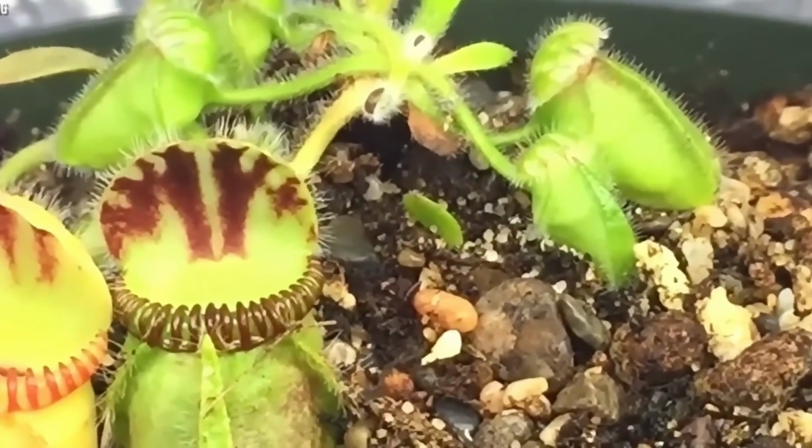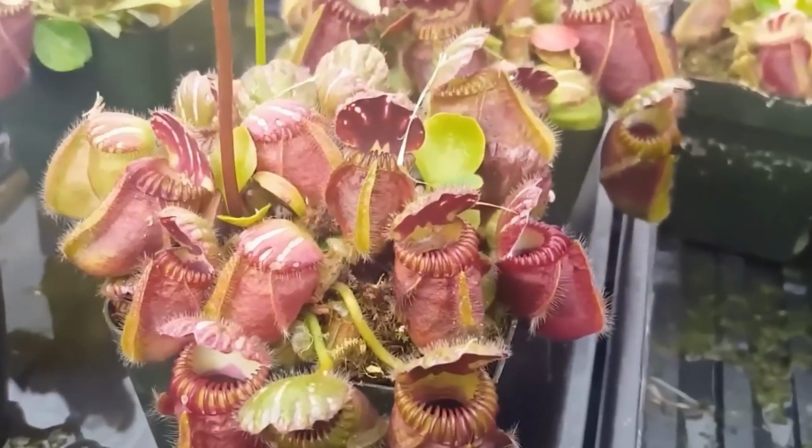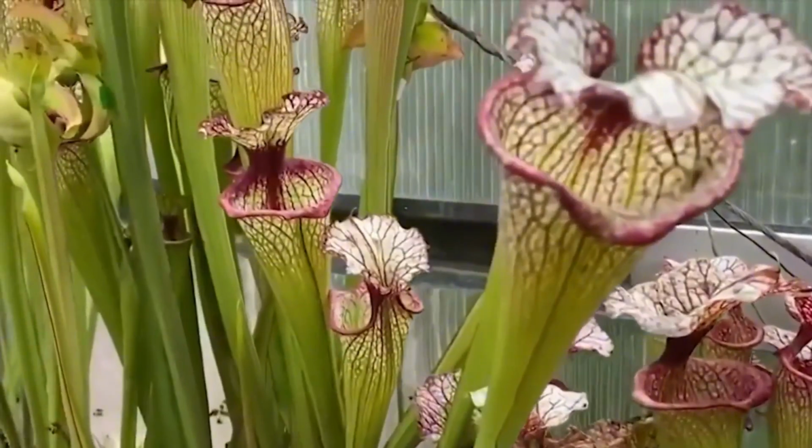Carnivorous plants also developed bright colors, sweet smells, and nectar to attract insects. These features make them highly efficient predators in their natural habitats.